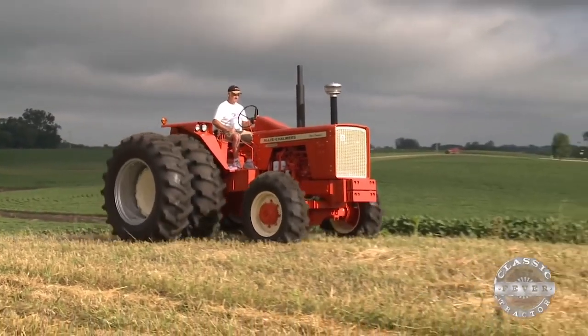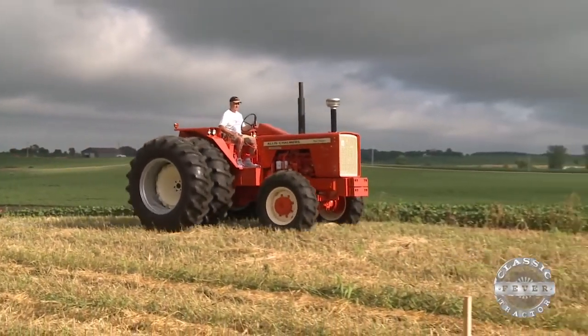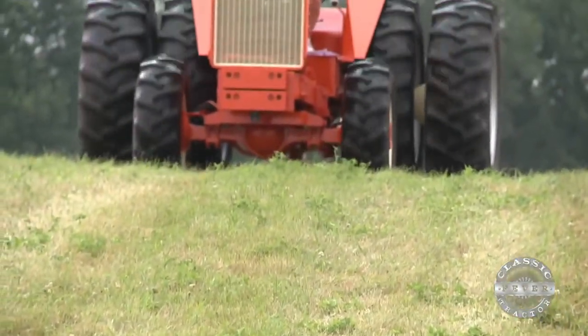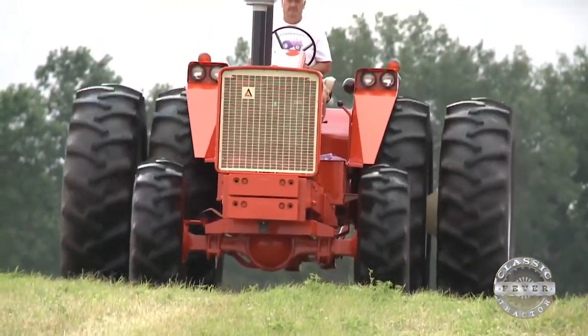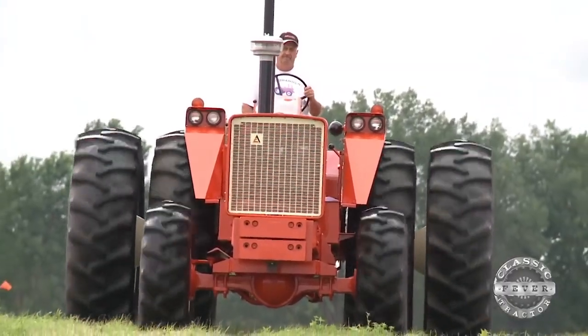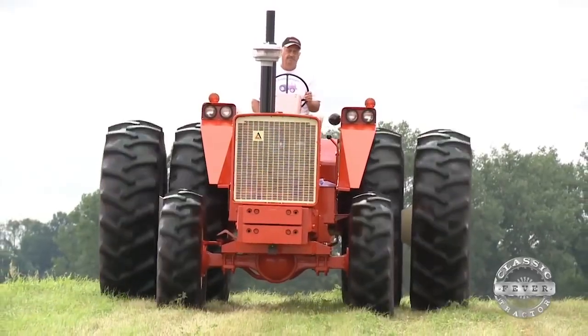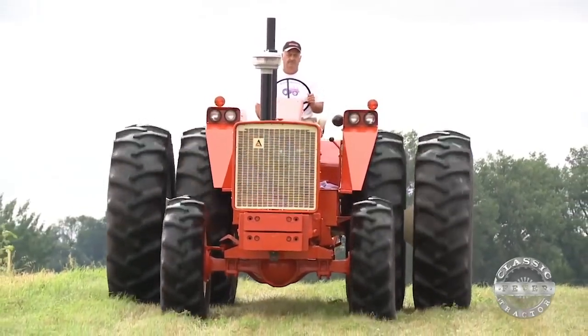And Paul, of the three, the 190, the 210, the 220, which one's your favorite? Definitely the 220 front wheel assist. It's the rarest, and it's just a nice tractor to drive. Easy driving? Very easy to drive. Real simple tractor, very well made. They'll run forever if they're taken care of.